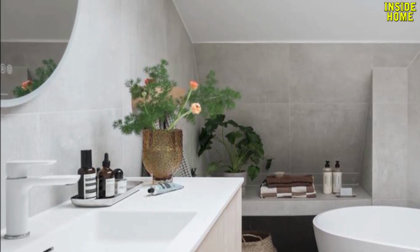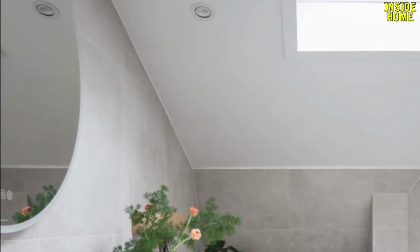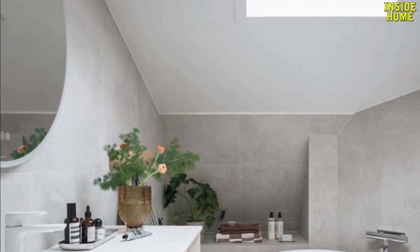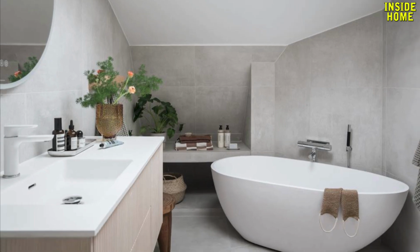The bathroom feels airy and soothing, blending sleek design with natural warmth. Thoughtful details like wood accents and soft gray tones enhance its calm ambience.